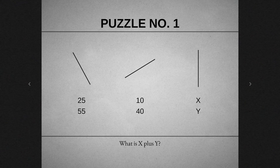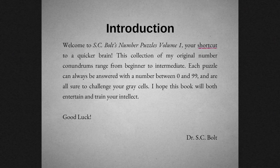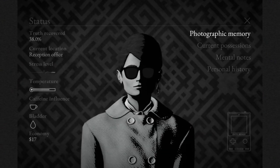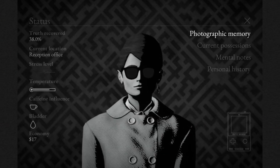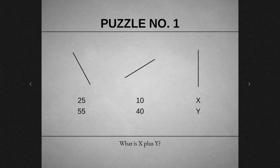Now, let's think. 25, 55. This is in a larger context, if we're honest, because there are other clues that are scattered throughout this. This is part of a video game called Lorelei and the Laser Eyes. But right now we're just concentrating on these puzzles.